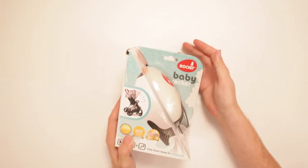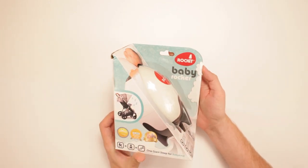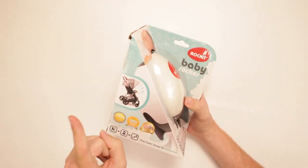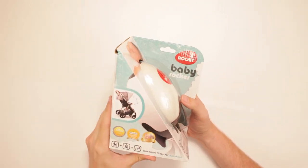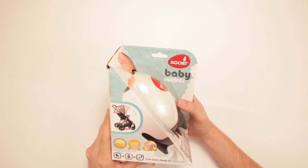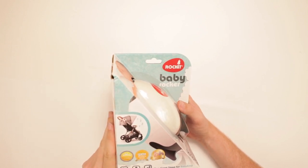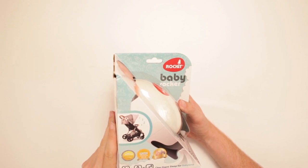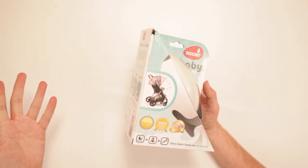This is the Rockit Baby Rocker! Oh, how do I get that baby to go to sleep? Don't throw this at them, there's another way. Let's look at it. Okay, it's got awards galore. It is the Family Awards 2018 Best Sleep Brand. Well, that's pretty good right there.